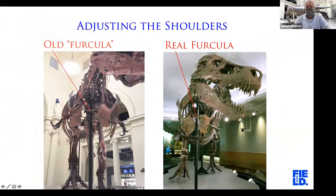We always had the furcula of Sue, which is the term we use for the wishbone. Think Thanksgiving turkey dinner. I'm sure some of you have enjoyed the tradition of taking the wishbone out of the turkey carcass and two people pulling on it, and whoever gets the biggest part supposedly gets their wish. Well, the wishbone is a feature which is typical of carnivorous dinosaurs.